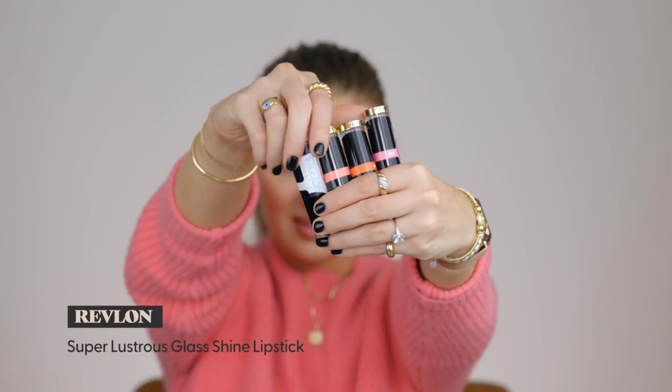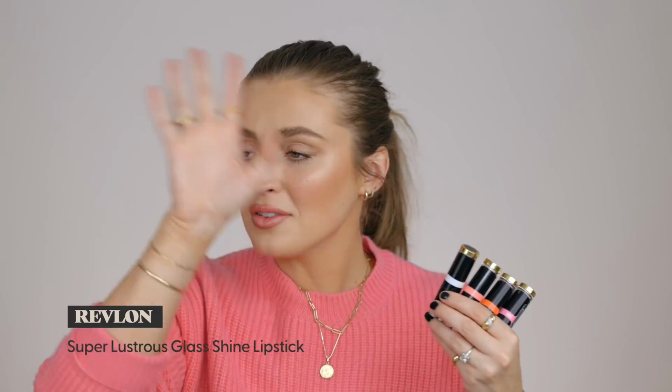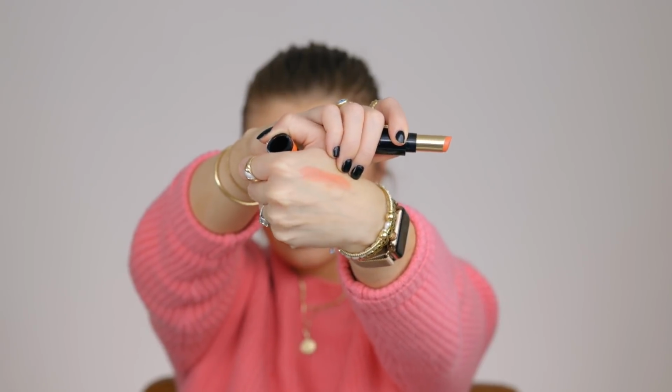But let us acknowledge the fact that this next product was the biggest discovery I personally think that I had in 2020, and those are the Revlon Super Lustrous Lip Shines. Oh my. Any lip balmy, luscious, juicy lipstick that exists, Revlon is going to have a dupe for that. I'm gonna swatch a couple of my favorites here really quick. This one is 019 Dewy Peach. Look at that juiciness. Oh my God.